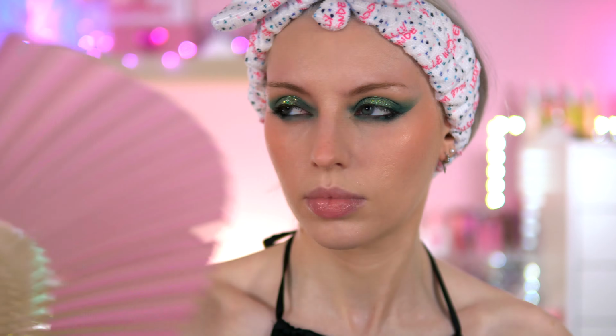Gonna go in the NYX Barbie Land palette and put a bit of gold into my highlighter, because when I'm using green, I do like to go in with a bit of gold, especially for Christmas. Gold is a must for Crimbo. And I feel like I've put too much on, but you know what? Doesn't really matter, because I'm gonna put more highlighter on anyway.